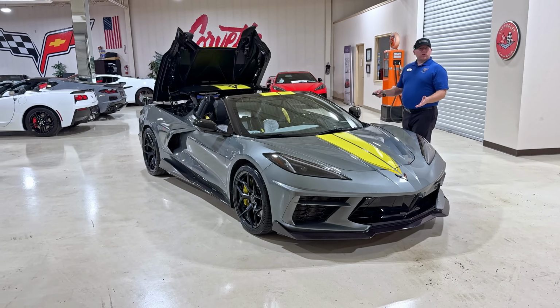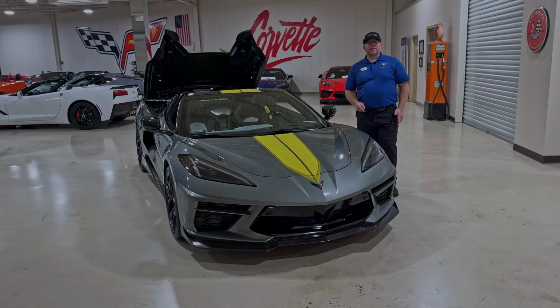This is a 2022 C8.R Special Edition Convertible.